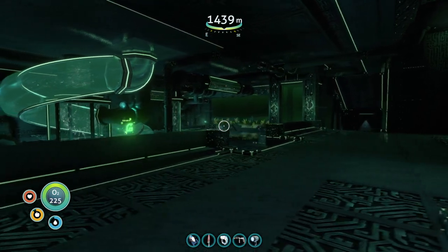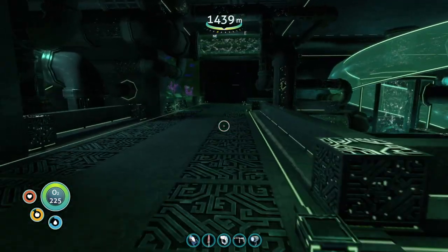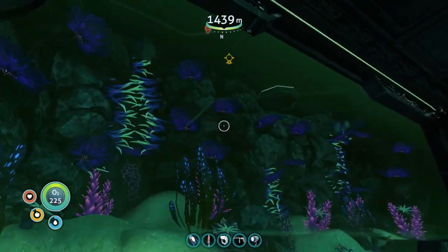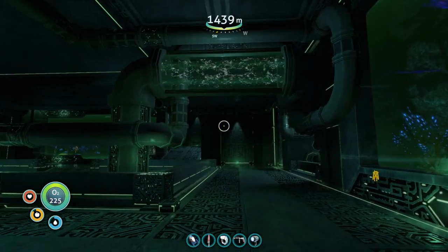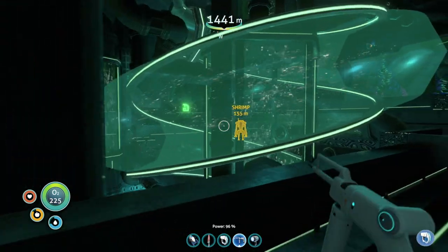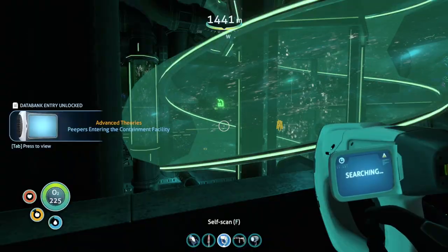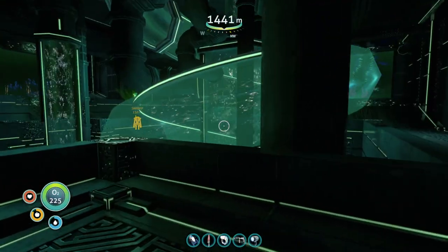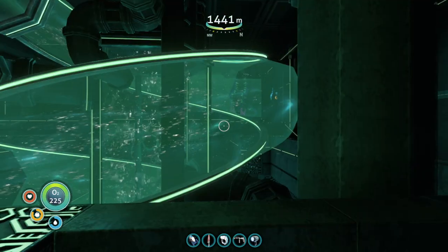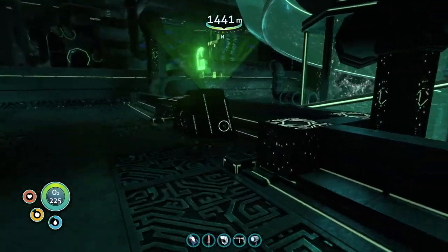Whoa, dude, this looks like a freaking water park. Dang, dude, these aliens knew how to get down. This is sweet. So this must be what they used those water filtration units that we saw out and about for. Can we scan this? Inflow pipe. Peepers entering the containment facility. Are peepers the only thing that go through that then? That's awesome, dude. I'm jealous. I wish we had that in our base. We got a data terminal right here though.